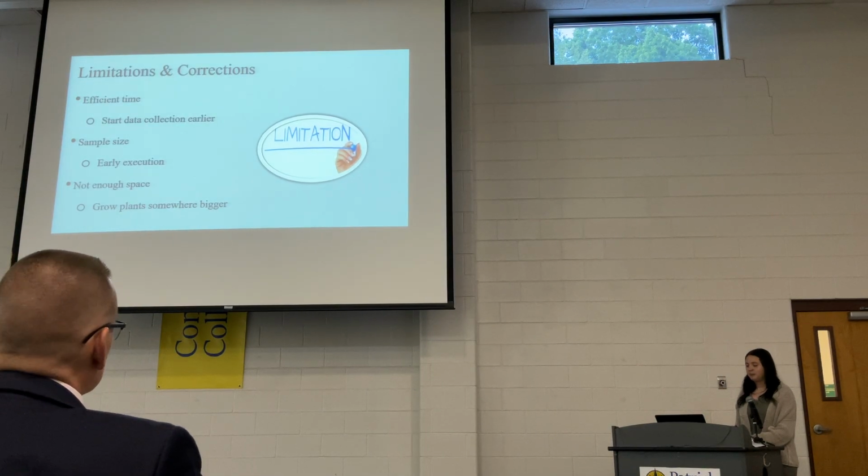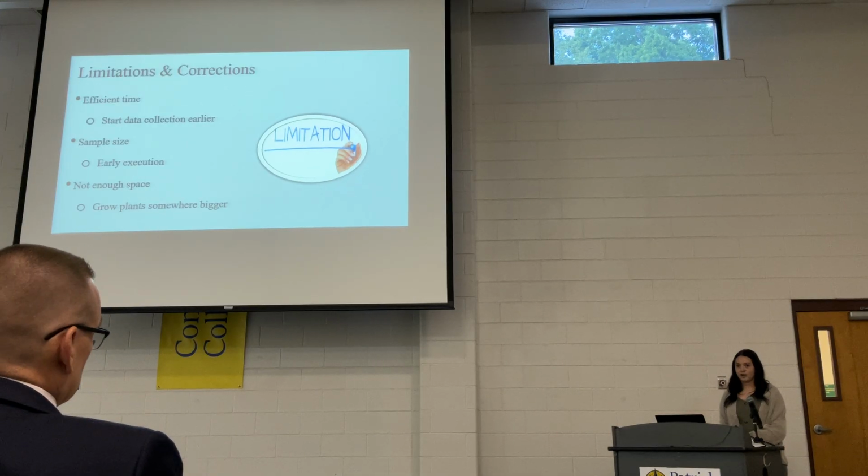And also not enough space. I did grow these plants in my room on a shelf, so if I would have had a greenhouse or something, I would have had more space to grow these plants.